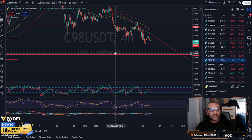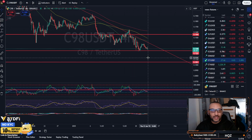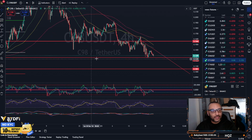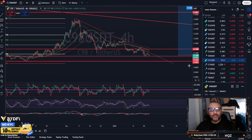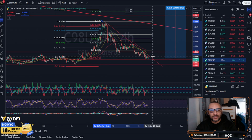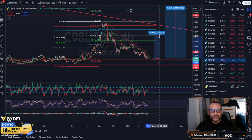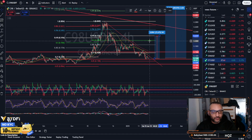As long as Bitcoin doesn't continue dumping and rejecting off of the $104,000 level, we should see C98 have a nice move to the upside, because we would then be looking for, once again, that golden retrace based off high to low. So right now, in the shorter term, we might see a nice little break to the upside, 72% to the upside for C98. That looks pretty darn good to me on the 4 hour.